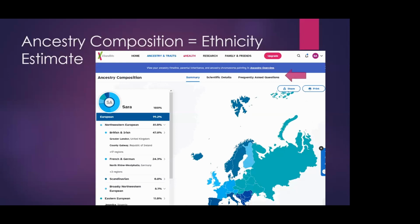ethnicities lived. We also have up at the top there, where the arrow is, frequently asked questions and scientific details. So if you have any questions about your ancestry composition, you look at it and you are saying, I don't know what this means, I can't figure this out, this doesn't represent what I know about my family, look at the frequently asked questions. I can't emphasize that enough. And if those don't satisfy you, contact 23andMe. From what I understand, they have a good customer service department, and most of the time, I've heard good things about it. I think that they would be very qualified to answer your questions if you are stumped by something in your ancestry composition results.